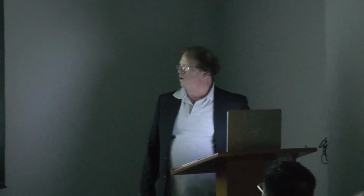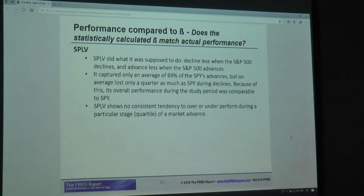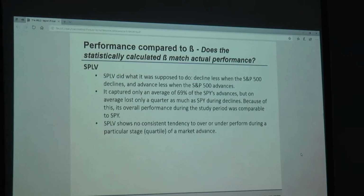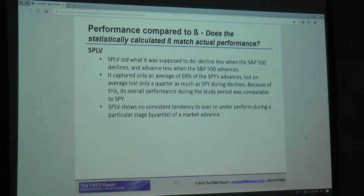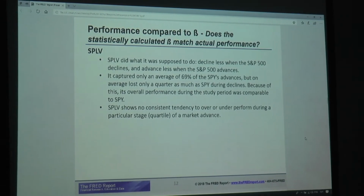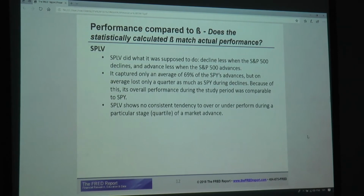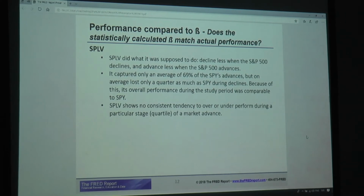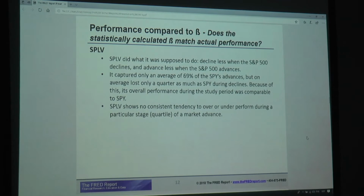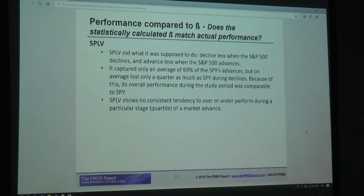So I tend to like how this index does, okay? It was designed to capture 70% of the upside and 25% of the downside, and it basically does that, okay? So if you have a customer that doesn't want volatility in his portfolio but wants to be in it, if you have a guy who says, golly, the market's gone up for 9 years and now I have to invest in stocks and I'm scared, this is the sort of instrument you can use.